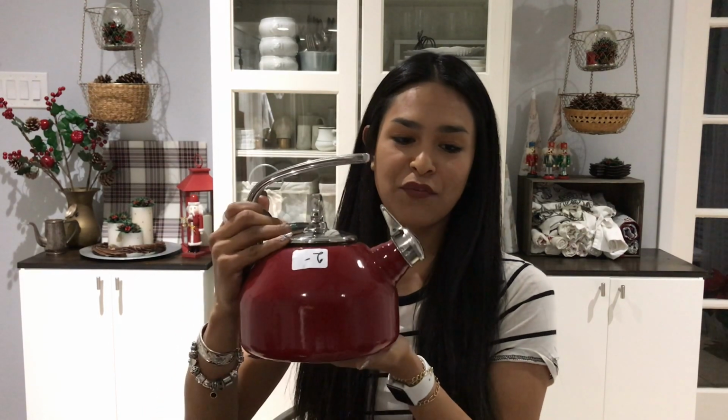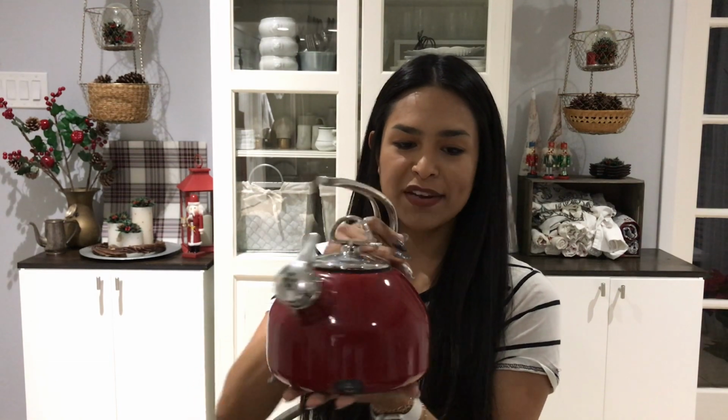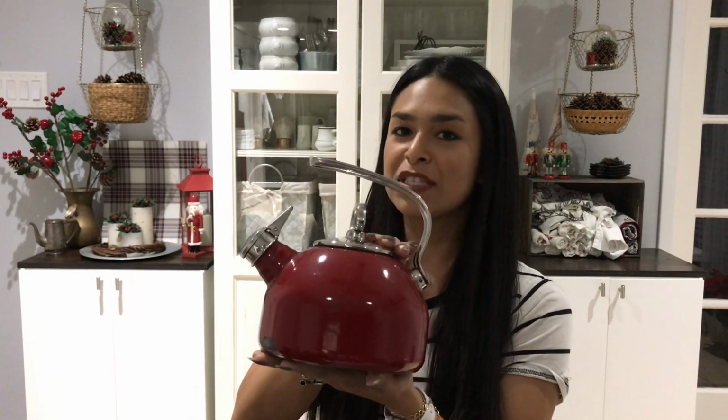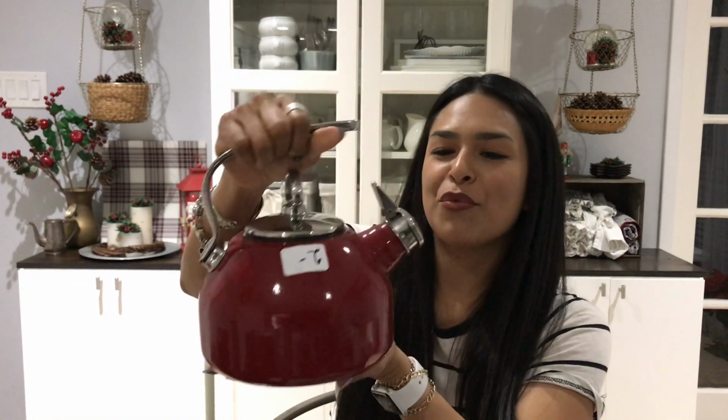Okay, so the first $2 item, I couldn't believe that I found it there. It is this Chantal teapot, and it sells for $79, the cheapest that I found it so far, and I got it for $2, guys. It is beautiful. It's a gorgeous, vibrant red color, perfect for the Christmas season. And if you watch enough of my videos, any videos that I put out, I'm gonna say Christmas season because it's a season, okay? So for the Christmas season, I got my red teapot.